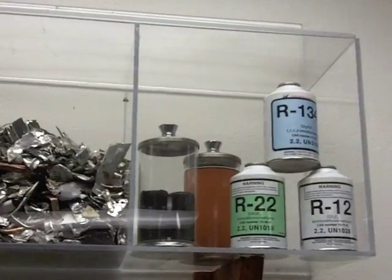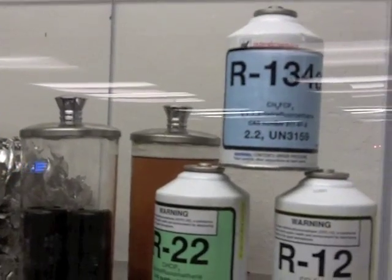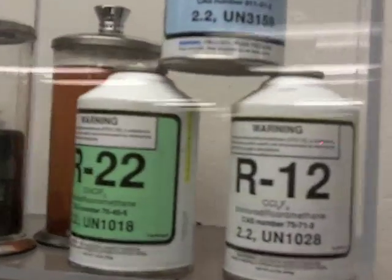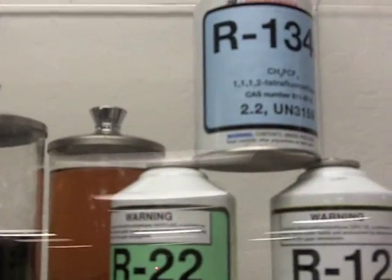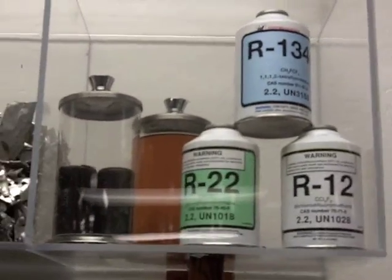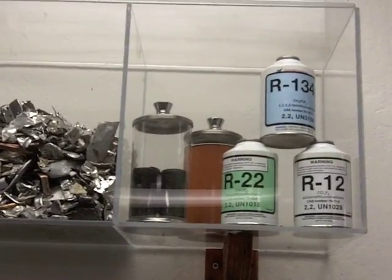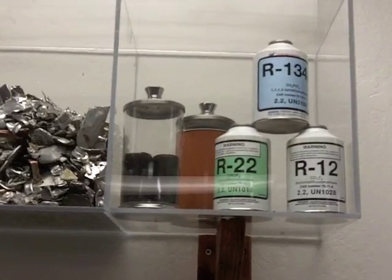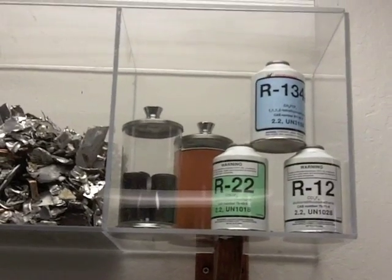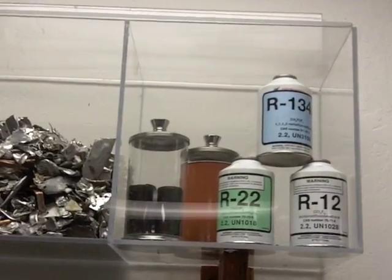And then the last container has those horrible CFCs. You have 12 and 22, and then the HFC, which is 134a, and that was the drop-in replacement that is not ozone depleting, but still a global warmer. In the container next to it are capacitors that have PCBs, and behind it is compressor oil out of refrigerators that is contaminated with CFCs or HFCs. And we actually clean the oil so it can be reused as a clean mineral oil.